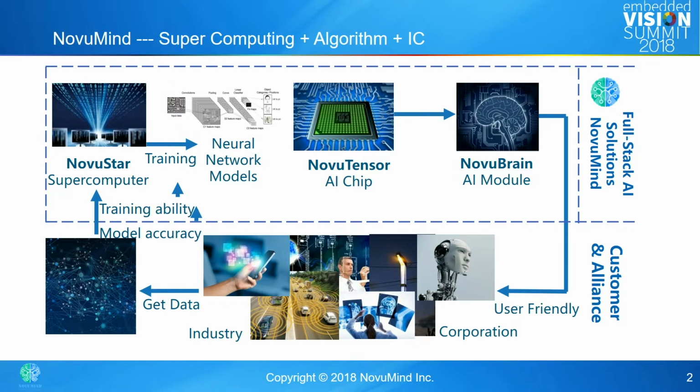For example, right now we have PCIe-based modules, and we call them NovuBrain. We ship the NovuBrain to the customer side, at the bottom. And it goes to robotics, smart health, hospitals, smart cars and autonomous driving vehicles, drones, and potentially getting into cell phones.